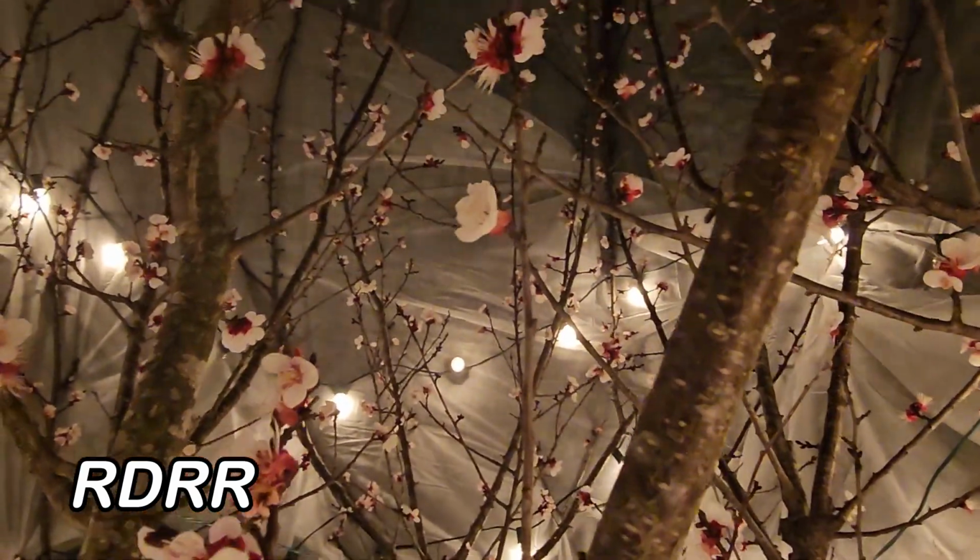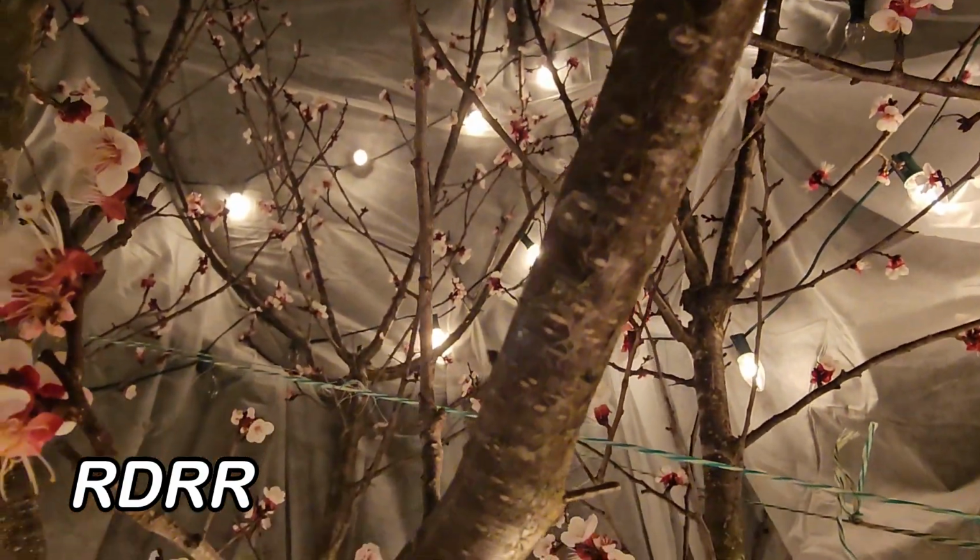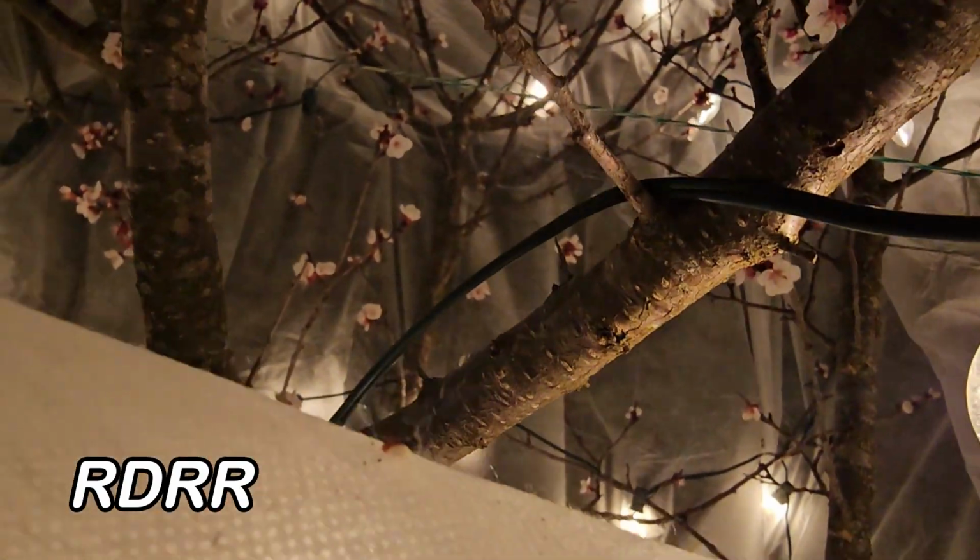Look at the flowers. Hoping it doesn't get too cold tonight.